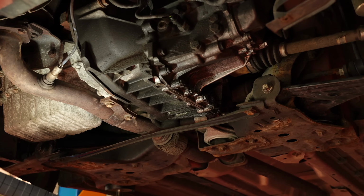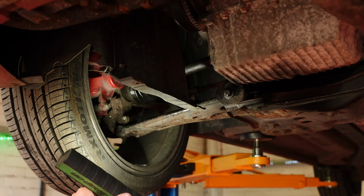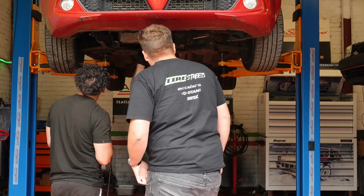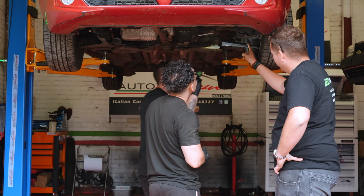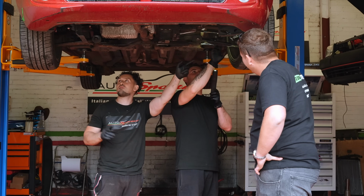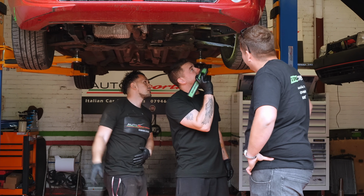And I have noticed just under here that obviously the drive shaft is not good. There's been a bit of a CV leak, so we'll have to sort that out. That looks quite new, so it's got a new lower arm-ish. I like how they replaced that one, but not that one, which is the one that we need to take off to do the, yeah.